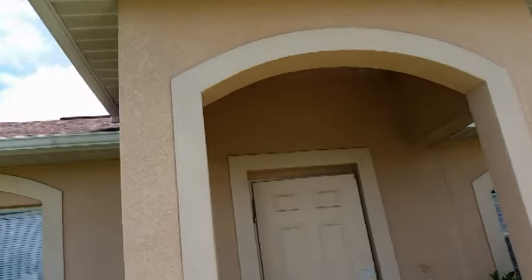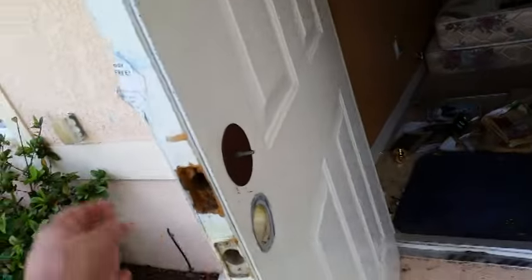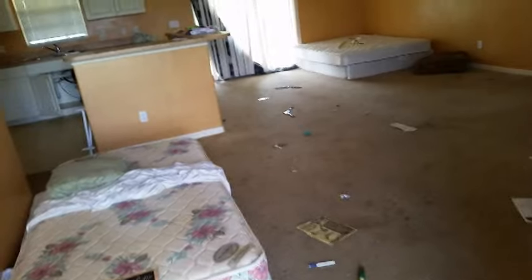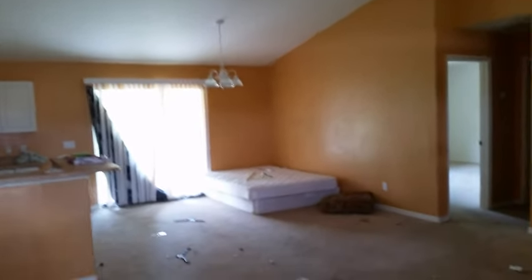Coming up to the nice arch entryway here. This front door is not in the best of shape, so we may go ahead and replace this front door. We will change the locks on this one here, but pretty good chance we'll just put a new one in. And as we come in, we got what's called trash out to happen. We got vinyl in the wet areas and carpet in the rest. And we will probably tile the wet areas or just tile this entire living room and just carpet the bedrooms. Paint and new ceiling fans and lights.